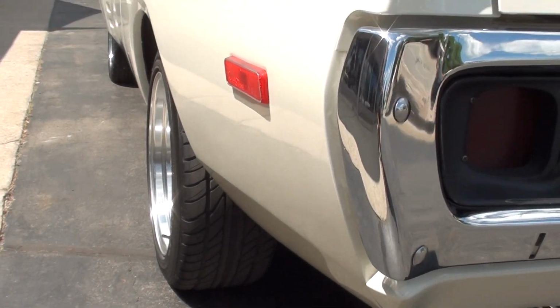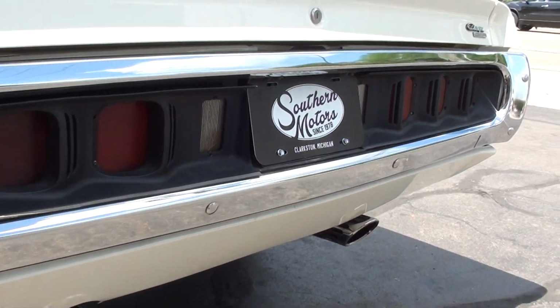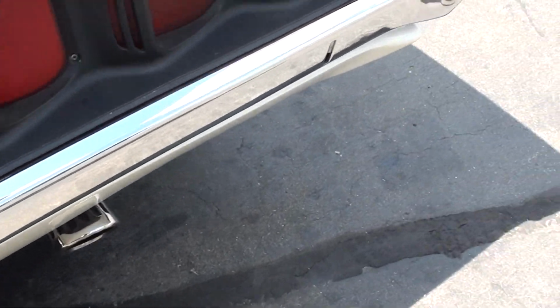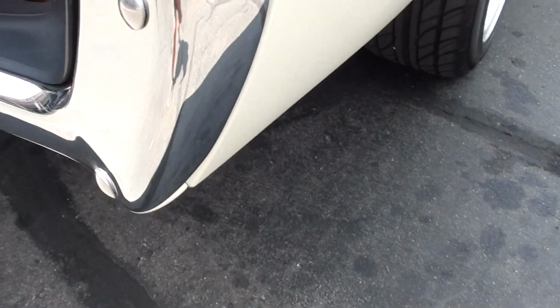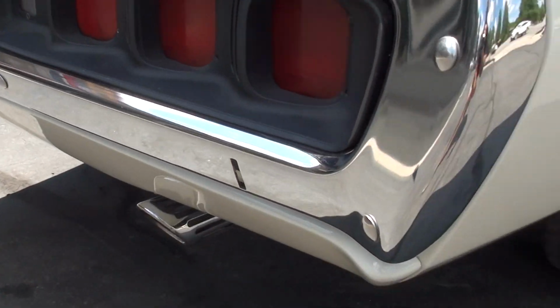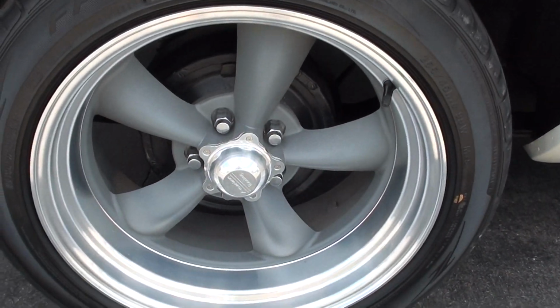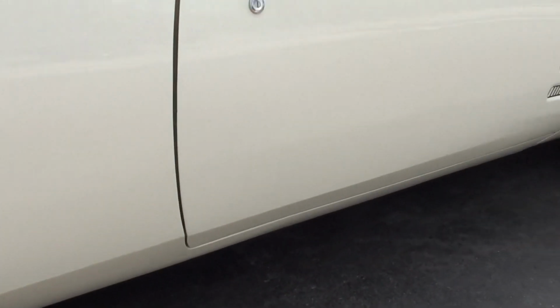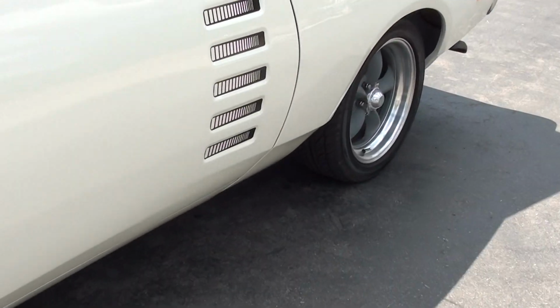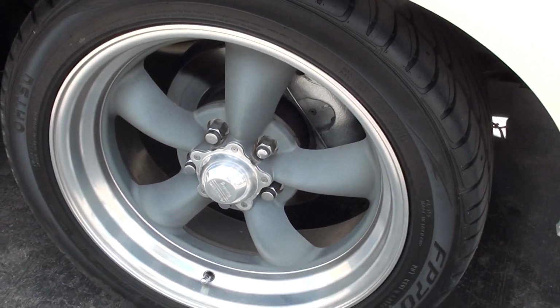Looks like newer rubber on it. It's got those torque thrust D style wheels on. It's got Flowmaster exhaust with the machine gun tips. Pretty darn cool car. I like the torque thrust Ds. It's got that old school look with their 17s and 18s. Front disc brakes.